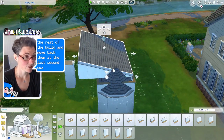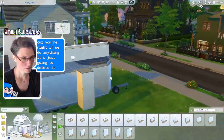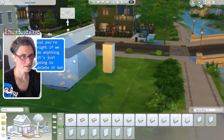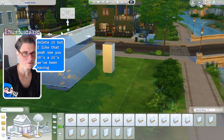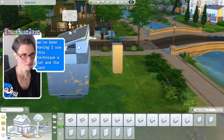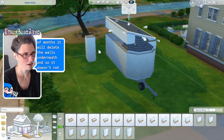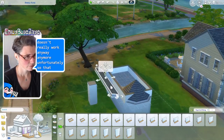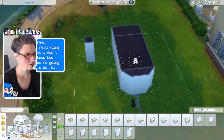Because you're right, if we do anything, it's just going to delete it. But I'm like that. Yeah. I use this technique a lot, and the last handful of months, it will delete the walls underneath, so it doesn't really work anyway anymore, unfortunately. That's really frustrating. I don't know how we're going to do that, but we'll just work on the inside right now.